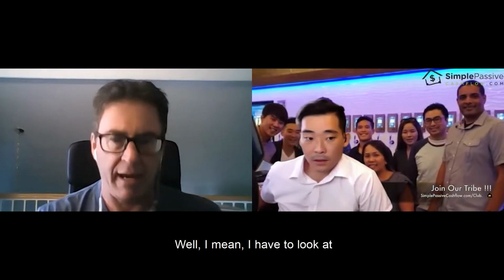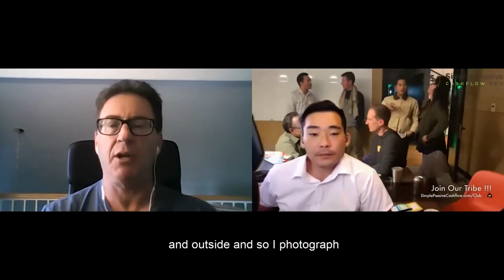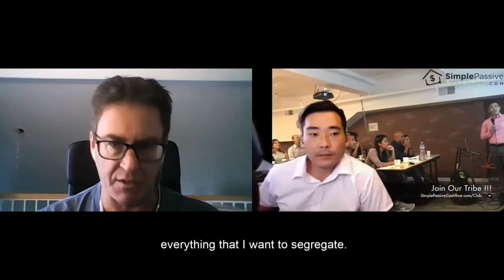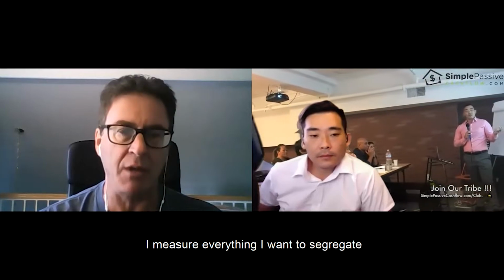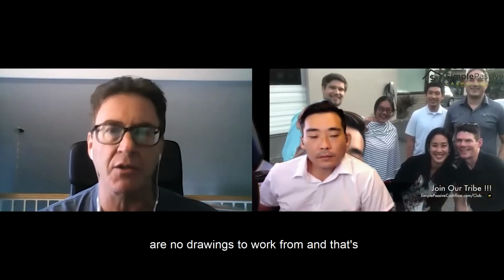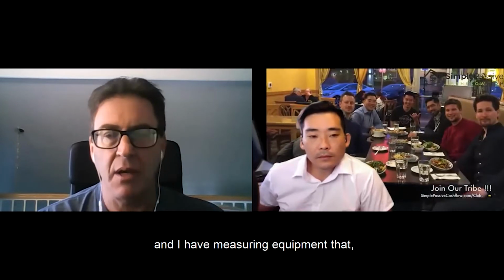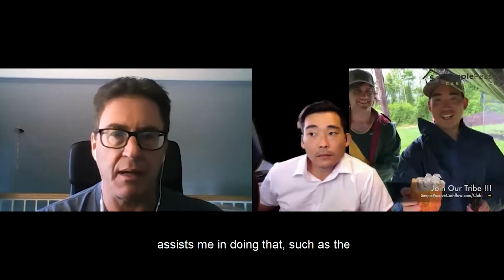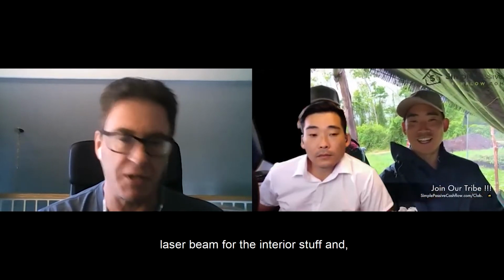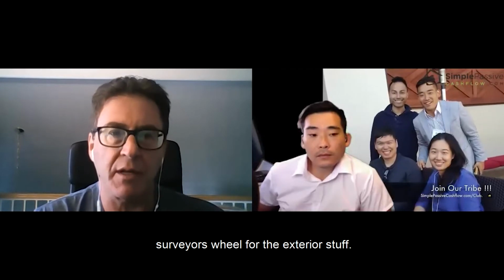Well, I have to look at the entire property, both inside and outside. And so I photograph everything that I want to segregate. I measure everything I want to segregate in the case of situations where there are no drawings to work from. And that's both inside and outside the house. And I have measuring equipment that assists me in doing that, such as the laser beam for the interior stuff and the surveyor's wheel for the exterior stuff.